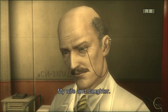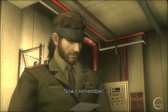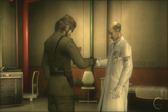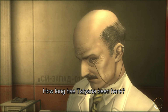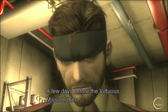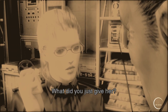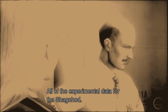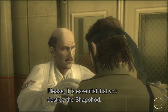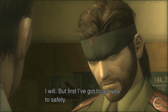Who are they? My wife and daughter. They're in America. Now I remember. Your family is in the custody of the CIA. How long has Tatiana been here? Only a few weeks. A few days before the Virtuous mission, then. She said that Khrushchev sent her. What did you just give her? All of the experimental data for the Shagohod. Please, it is essential that you destroy the Shagohod. I will, but first I've got to get you to safety.